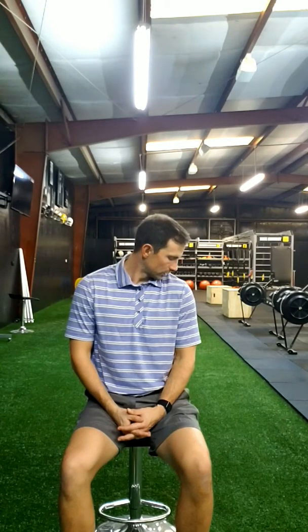All right, next we're going to look right and left. So chin over the shoulder, chin over the shoulder. Is one side restricted more than the other? How far can we go? What do we feel? Next, we're going to take that chin, drop it down towards the collarbone, back up, down towards the collarbone, back up. Is one side more restricted? What do we feel? How far can we go? And do we notice that shoulder coming up to meet us?